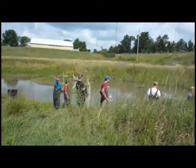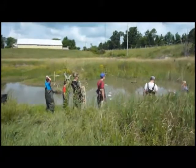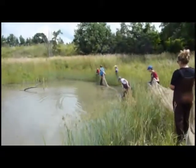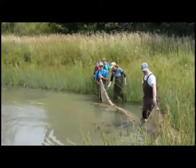Volunteers take the seine net down to the pond. We used a 15-meter long net to be able to reach across the width of the pond. Prior to entering the pond, we put a small net across the outlet channel so no fish could escape.